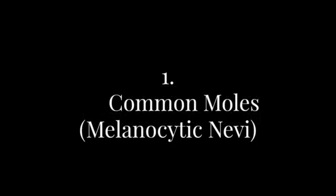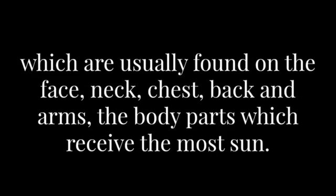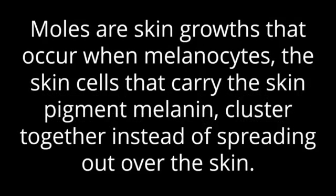1. Common moles like melanocytic nevi is what most people have. Most adults have around 10 to 50 common moles, which are usually found on the face, neck, chest, back and arms, the body parts which receive the most sun. Places like the scalp, breasts or buttocks rarely have moles. Moles are skin growths that occur when melanocytes, the skin cells that carry the skin pigment melanin, cluster together instead of spreading out over the skin.